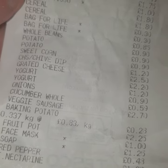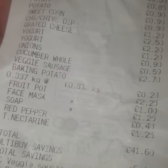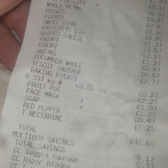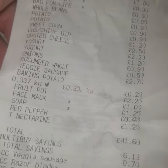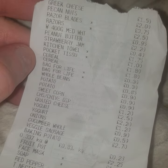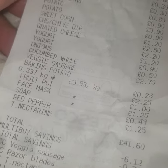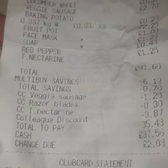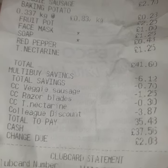were £2.70, and the baked potato was 23p. The fruit pot was £2.25. The mango and watermelon. Face mask was £1. Soap £1.25. Red pepper 43p. Where's the other pepper? I did put... Can't see the other pepper on there. Both 43p. Nectarines £1.25, but they're in the Clubcard deal, so. And that's how much it came to. It came to £41.60 down to £35.48.